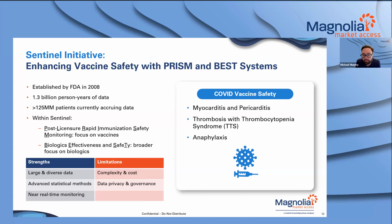They also assessed allergic reactions such as anaphylaxis after the COVID vaccines and found them to be rare and generally manageable with appropriate medical attention.